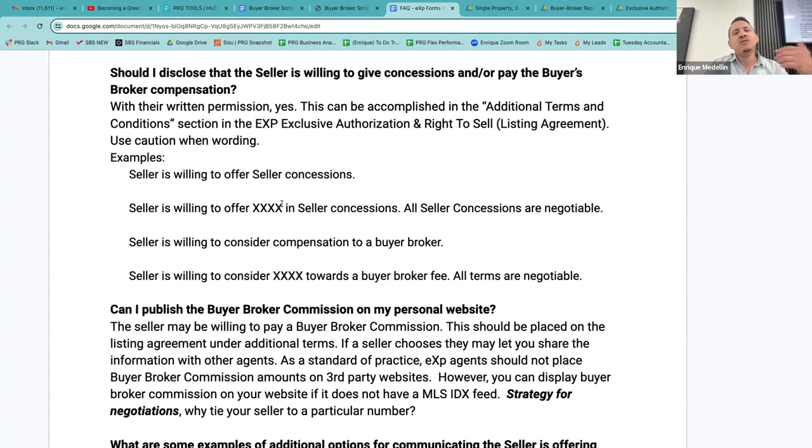Right. So I almost feel like writing it in there doesn't really make sense, other than just to have the conversation with the seller. Or just keep it really general. Don't limit yourself to a number, but definitely have the conversation, right? Having the conversation is the most important part, and keeping it general, because it will be case by case, right? What if you get an offer and they're not asking for any concessions?